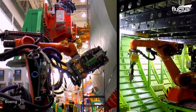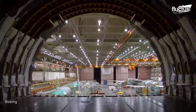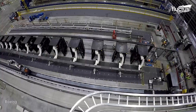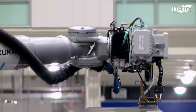The robots in the FAUB are fully mobile, with some of the most prominent devices moving around on automated guided vehicles. This ensures they can work on multiple planes, no matter where they are on the factory floor.